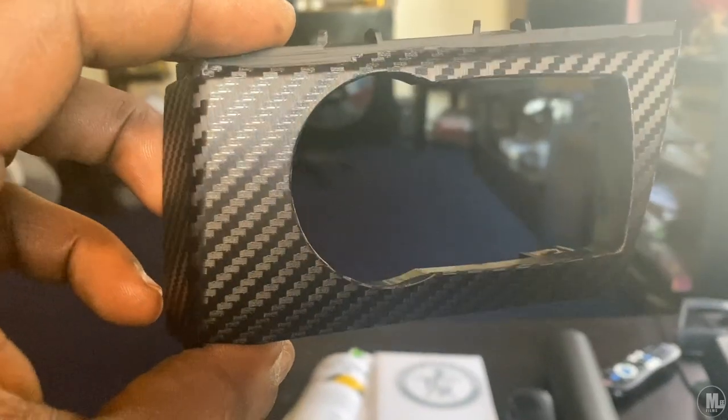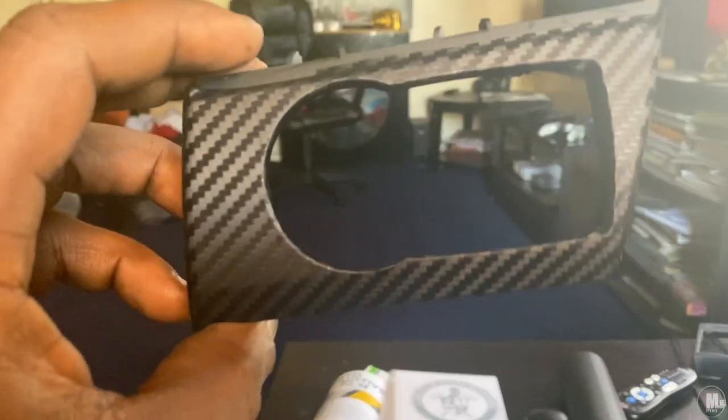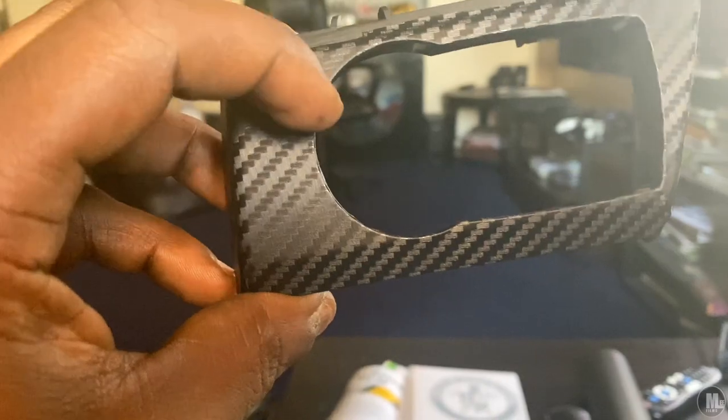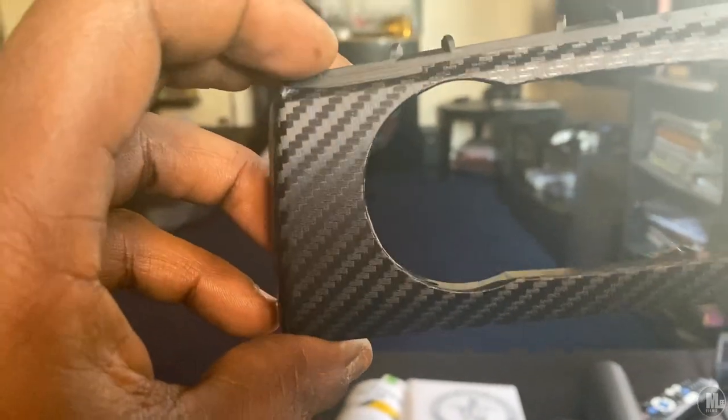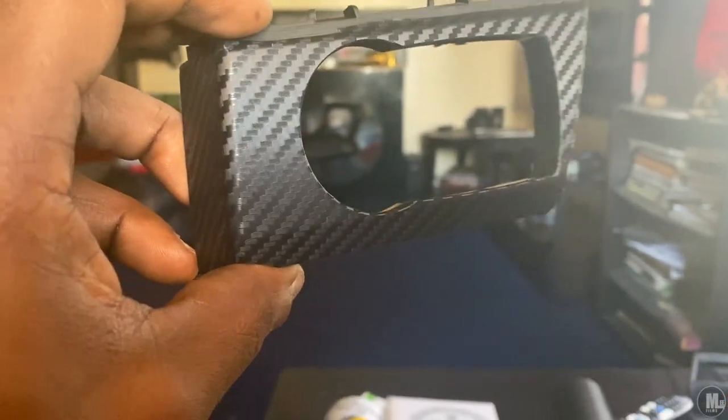Just look at these results. There's no way on earth I would have got these results with any other carbon fiber skins I ever used. This is all because of how it works with the heat. It allows you to bend it around surfaces real well. It's crazy.